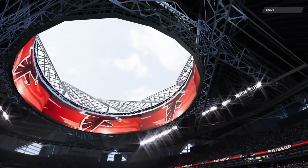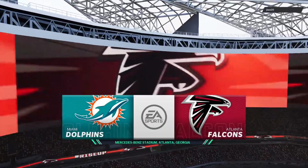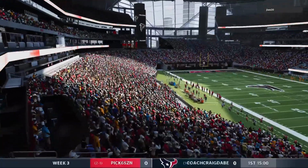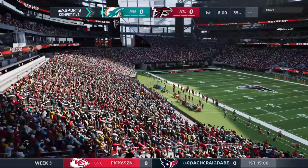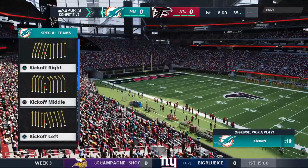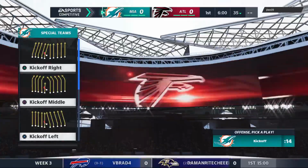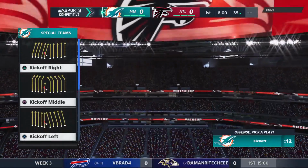It's the National Football League presented by EA Sports. The scene a few moments ago, here it is. It's unlike any other in sport as both teams made their way out of the tunnel. These folks are fired up as their guys are ready to do battle between the Miami Dolphins and the Atlanta Falcons.